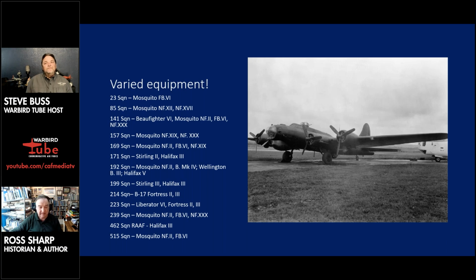The Sterling 171 had a strange mix of Sterling and Halifax aircraft. 192 had a really big mix, Mosquitoes, Wellingtons and Halifaxes. 199, that's the unit that operated in conjunction with the 8th Air Force Special Duties unit, had Sterlings and Halifaxes. 214 that were based at Sculthorpe had the Fortress 2 and 3. You'll see the odd photograph of those coming up. And 223, a Liberator 6, Fortress, etc. 239, another mix of Mosquitoes, 462, the only Australian unit, and 515, the Mosquitoes.